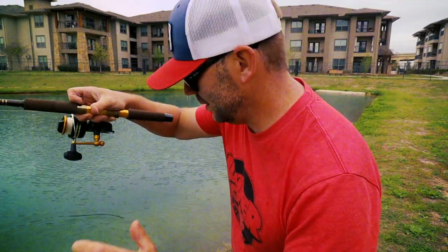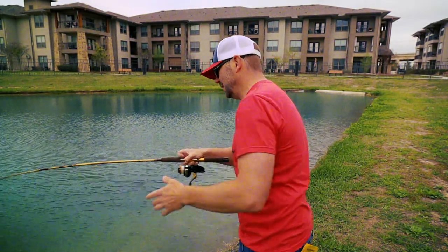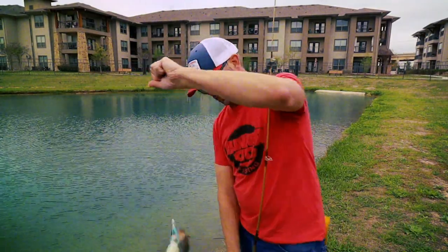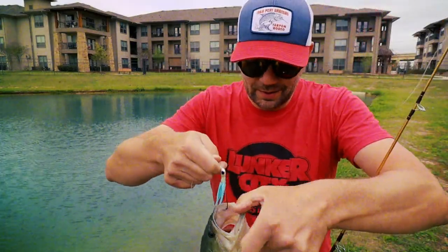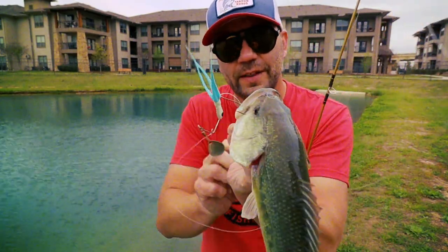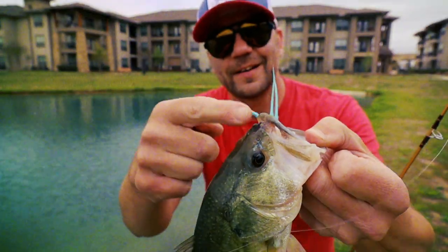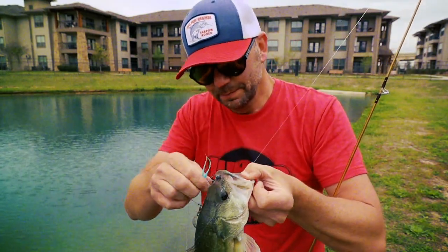There's one. Another nice one. Man, they're hitting so shallow. It's crazy. Ugh. So there we go. A nice little pond bass. Another one on the old Jensen. And look at that. These guys must be hungry. He's got a little hole right there. And I did not make that hole. So somebody else has already caught this dude.